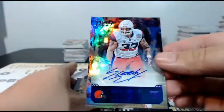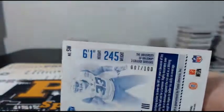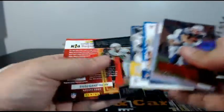Another for the Browns. This is Scooby Wright. Rookie auto going out to Cleveland, Matthew R. That one's numbered 7 out of 100. Scooby Wright. Then we have a Gronk. It's not numbered. None of these other ones are numbered.